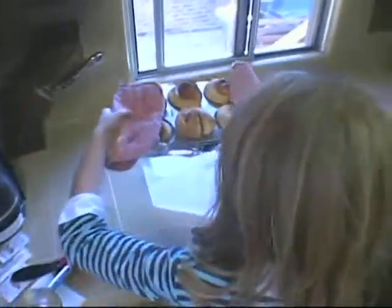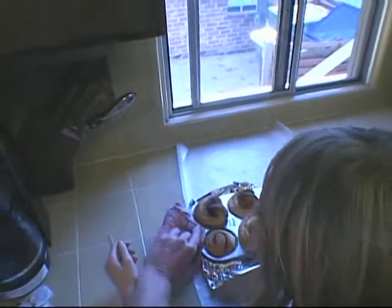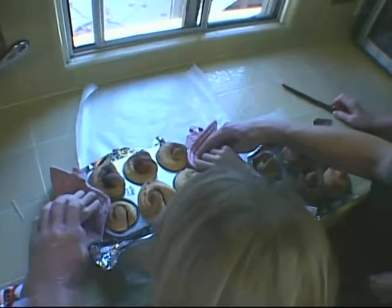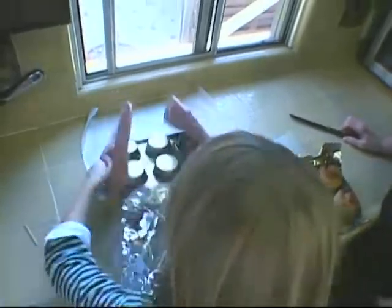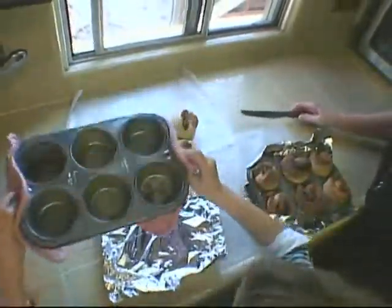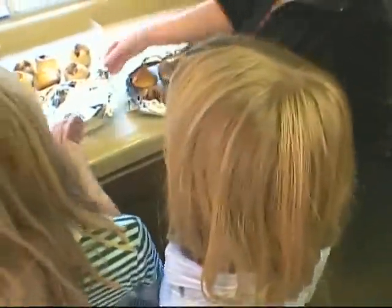And then bring the pan right down on top of it. Let me show you something different. Grab it so that you don't have the pot holder in the way. Grab it like this so that when you flip, get your index finger on top and your thumb underneath. There, that's good. Perfect. Wonderful.